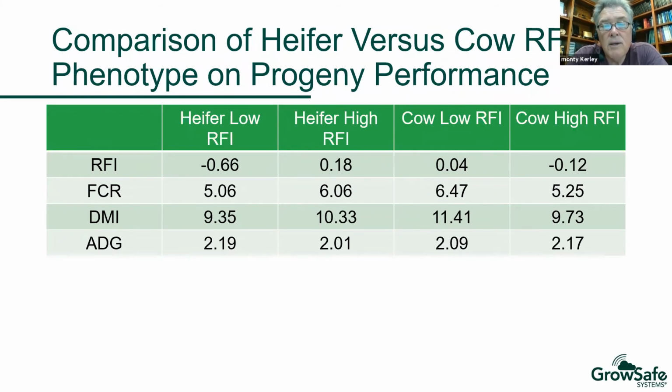Now, what's the take-home message to this? The take-home message is that we've not seen a lot of research that would say we can take a mature animal, do an RFI test on it, and get anything that's going to tell us what the ability of their progeny is going to be. The good thing about what we found is that we can take heifer data, and that's going to track very well with what that female's offspring is going to do in the feedlot. Next slide, Bryce.